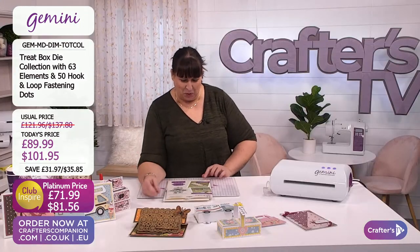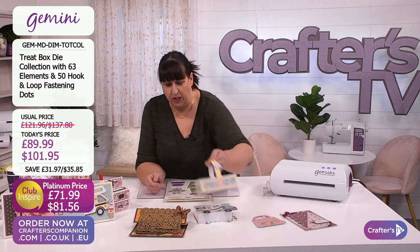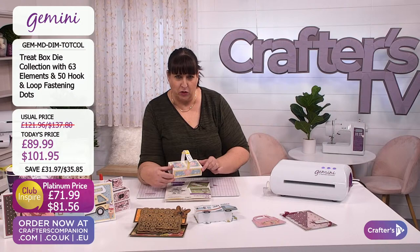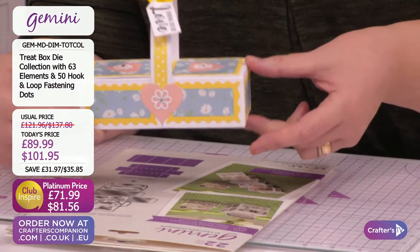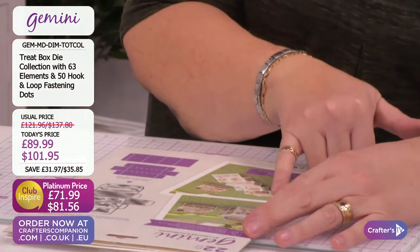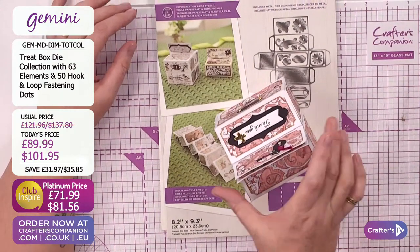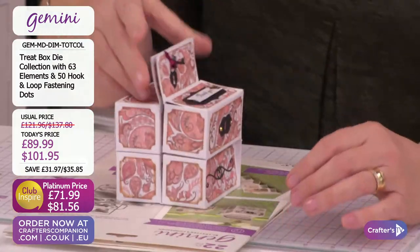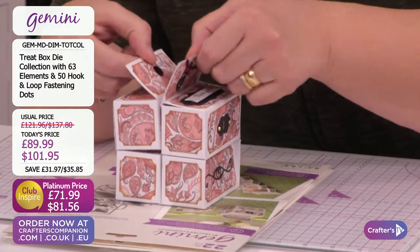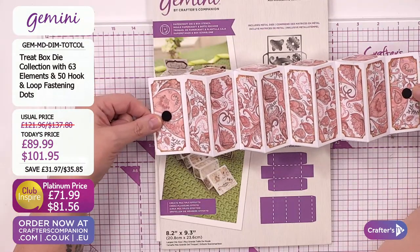Right, so we're going to go with that roll-up treat box this time. At the top of the show, we used the picnic box, and we made that gorgeous little two square boxes, basically stuck back to back. This time, we're going to have a go at the roll-up one, and that finishes up in this kind of shape. If I open this one to show you, I've got some different decoration, but you can see where you've got all the boxes together.